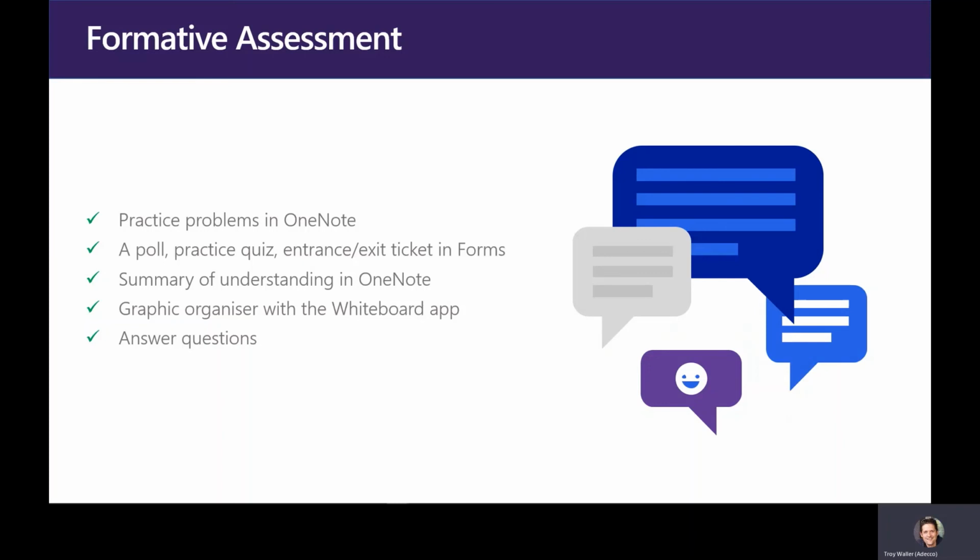With formative assessment, students rely on feedback so they learn how to improve. Formative assessments encourage growth mindset and develop skills that students will be able to use throughout school and into the workforce. Some examples of formative assessments might be completing practice problems in OneNote, or completing a poll or a practice quiz or an entry and exit ticket in Forms. Summarising understanding of a video lesson or a live lesson in OneNote, or completing a graphic organiser using the Whiteboard app.